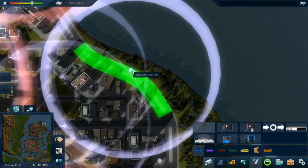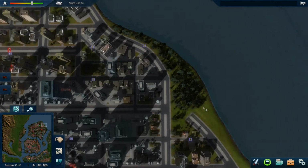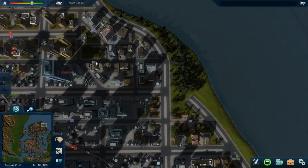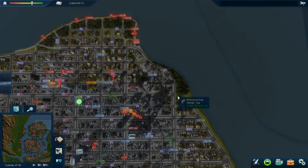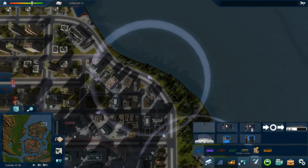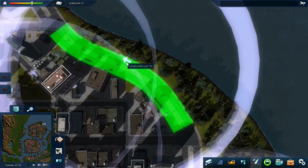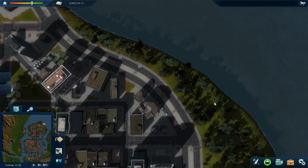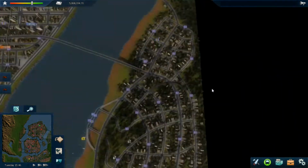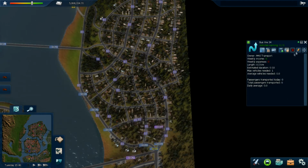So if I built another stop, like here, and then you don't have a line either. I might have to add another line up over here. So in that case, I'm going to scooch you along, say to there, move you back a bit to there. Let's build a new line up there. So, route 134.